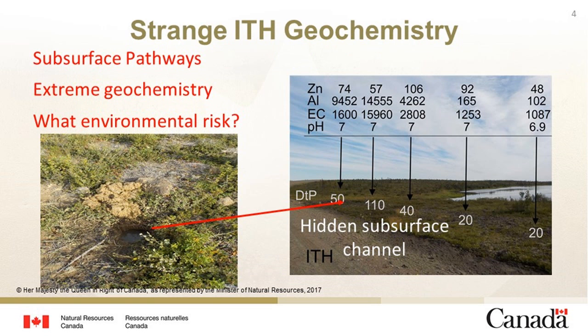This was the starting point for this, where I went up there and did some looking at the permafrost and the active layer geochemistry. The ITH is in the foreground on the bottom left, marked ITH. I did a transect of groundwater samples across there, and you can see that the depth of permafrost increases to the left, getting to a maximum of 1.1 meters. Next.